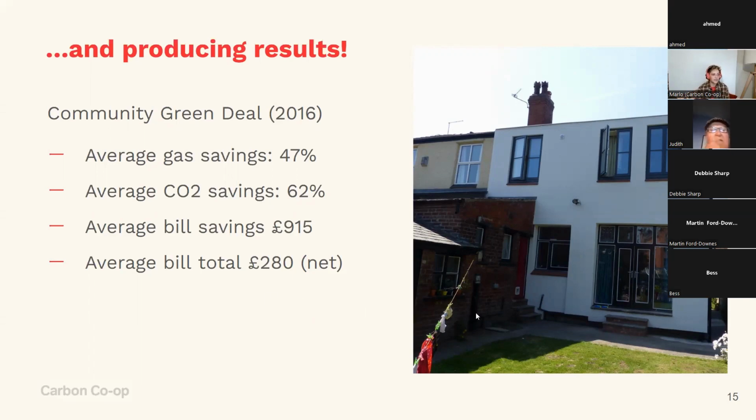The average bill savings were £915 a year. This is pre-energy bill increases, so the savings would be a lot higher right now, which is a point on how retrofit does shield you from these increases that we're seeing. There'd still be average bill increases, but if you are less dependent on gas to heat your house, because your house is naturally kept warmer, then you do have a bit more protection from these kinds of things.